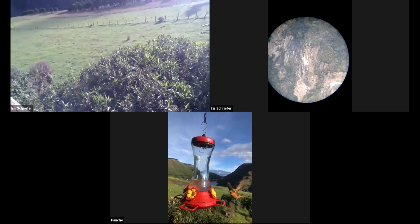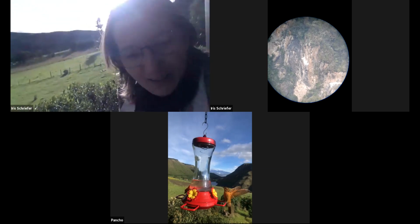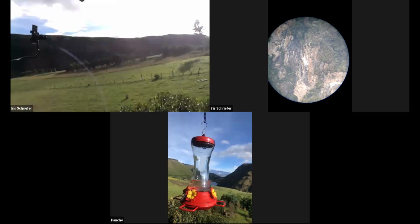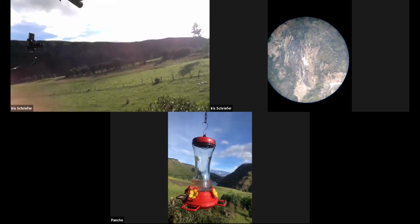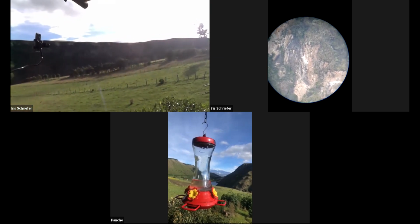Just lift your camera up a bit. Sorry? That's it. You were pointing down at the ground. Just lift the camera up. There we are.